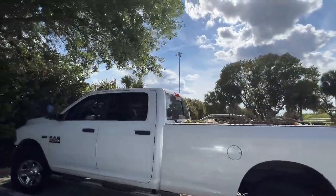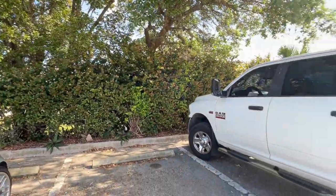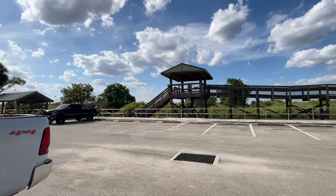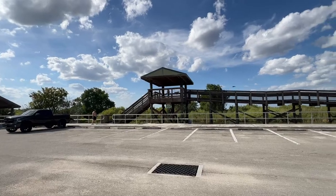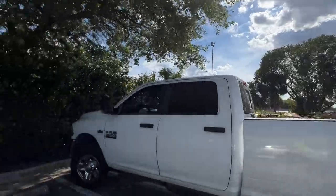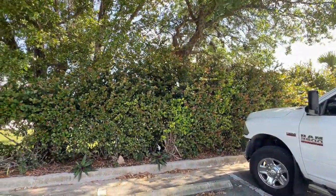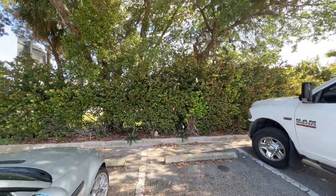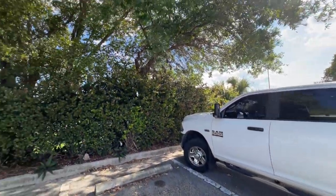Here's Hudson. You'll have to unlock it first. We're going to get Hudson inside the car and go to the other side of the viewing area. You don't have to get on the highway, you just drive around. Yes, we've been to this before. It's our favorite little area.